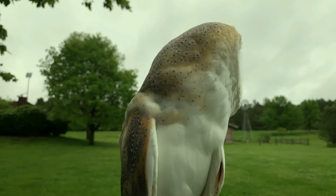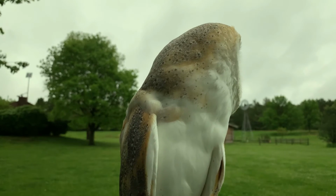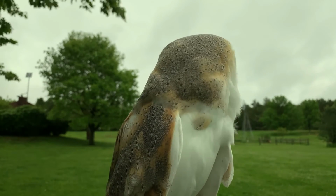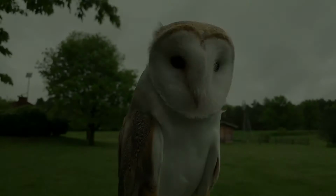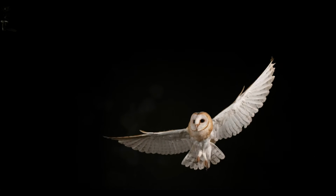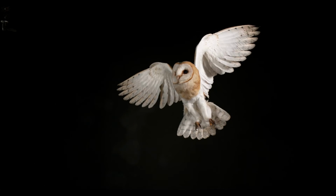Owls' ears are uniquely positioned on their head asymmetrically. This positioning allows the owl to perfectly pinpoint the location in which the noise is coming from. Some owls, including Finn, have such good hearing they could catch their prey based on hearing alone.